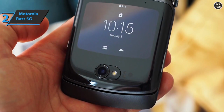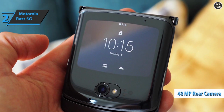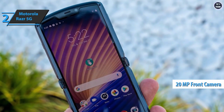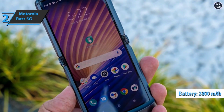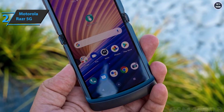When it comes to taking pictures, you can take good pictures with the main 48-megapixel rear camera. The quality of the 20-megapixel front camera is not bad at all. The Motorola Razr 5G completes its features with a 2800 mAh battery with 15-watt fast charging. The phone has a compact and minimalist pocket-friendly design with a sleek matte finish.